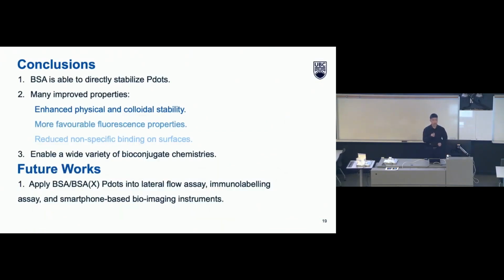As a conclusion, BSA is able to directly stabilize PDOT, with many improved properties. It has enhanced physical and colloidal stability, more favorable fluorescent properties, and reduced non-specific binding on a variety of interfaces. And it can involve a wide variety of bioconjugation chemistries besides tetrazine and trans-cyclooctene. In future work, we will apply the BSA and BSA cross-linked PDOT to lateral flow assay, immunoassay, and a smartphone-based bioimaging instrument that's built by my colleagues.